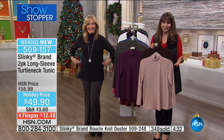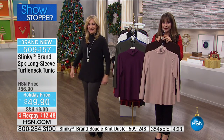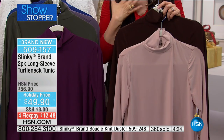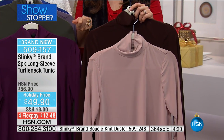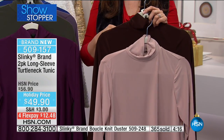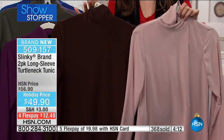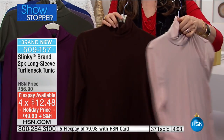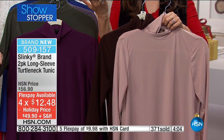Here's why Jackie's been here with Slinky for going on 17 years. If you love the idea of having a turtleneck that doesn't choke you, easy on, easy off, very stretchy, don't overthink it. You put it on and it flows and floats over your body. It's not one for $49.90, you're receiving both. 4 monthly payments, 5 if you want to with that HSN card. The perfect layering piece. So why not find out what it's all about?